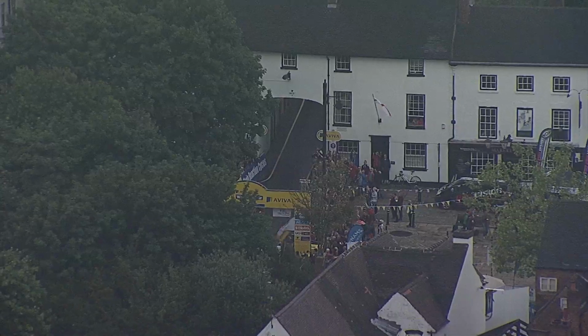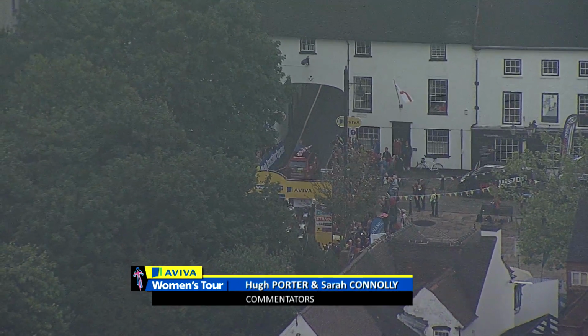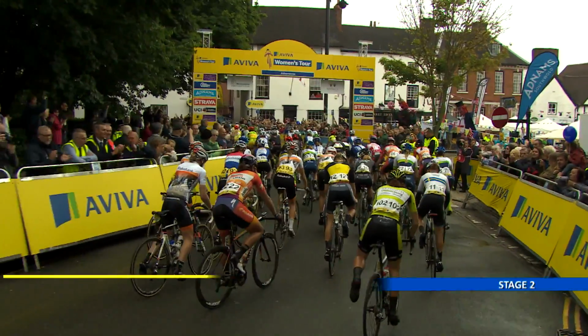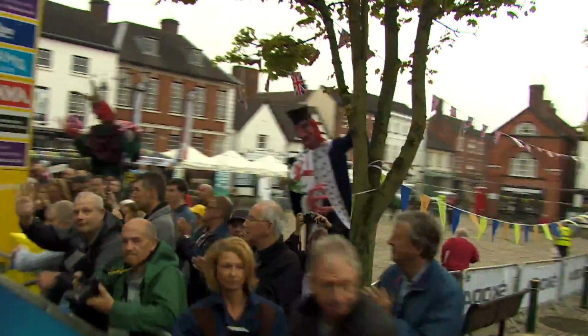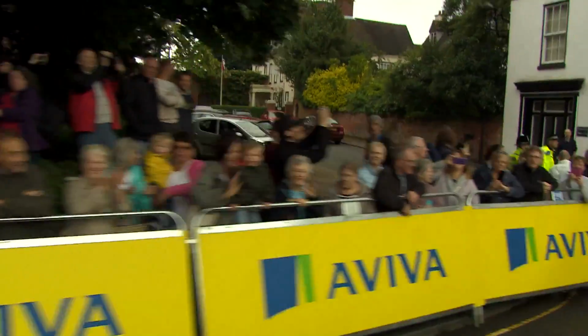We're in Atherstone for the start of the second stage of the Aviva Women's Tour. History being made on this second leg, for it's the longest in the race's history, 140 kilometres. The weather is very, very damp indeed, and they're expecting heavy showers. Well, the dynamic of today's challenge could be a serious race of selection for the overall positions.